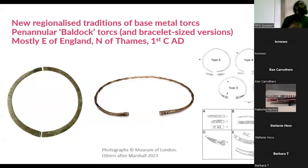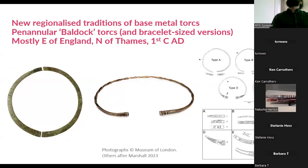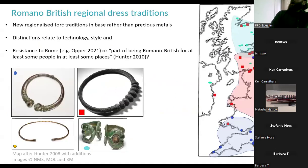And actually, I started chasing these. I've kept on finding them. In fact, there's loads of them. I've built a whole typology around them, which I published. Well, it's the 2021 volume, but it came out last year in the Papers from the Norwegian Institute in Rome. And you add that in, and that fills a pretty big gap in that distribution. There are still some gaps, from Oxfordshire down into Kent, but I can't really talk about these in detail, though a colleague got in touch recently and said they found a bunch of iron torcs from peri-conquest Kent. So suddenly we go from torcs being part of being Romano-British for at least some people in at least some places, to part of being Romano-British for at least some people in most places, but perhaps in different ways, with different regional variations.